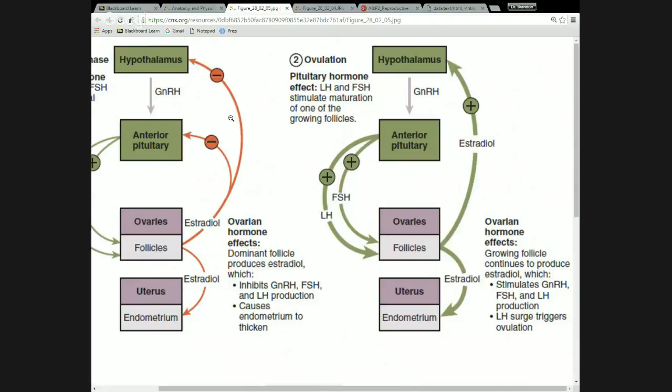As a negative feedback signal, estradiol doesn't tell it to stop making GnRH. It still makes GnRH, it just doesn't release it. And it also doesn't tell the anterior pituitary to stop making FSH and LH, but rather tells it to stop releasing it. And so the burst of GnRH that comes out from the hypothalamus will tell the anterior pituitary to release all of the hormone that it's been saving up.